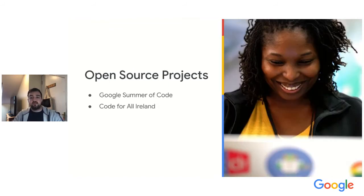Open source projects are another great way to get some practical experience, applying what you learn in school.